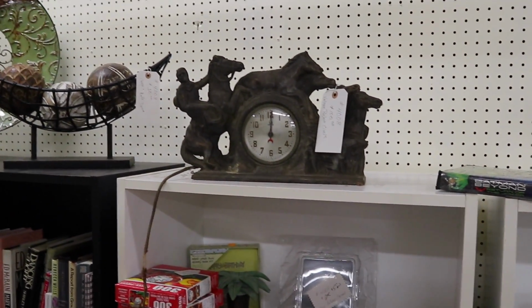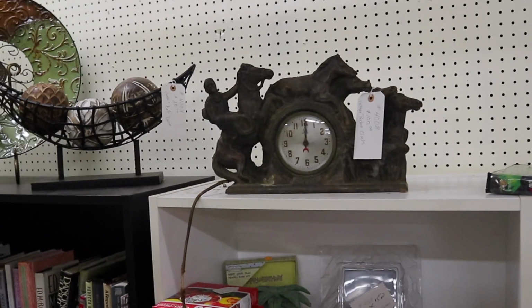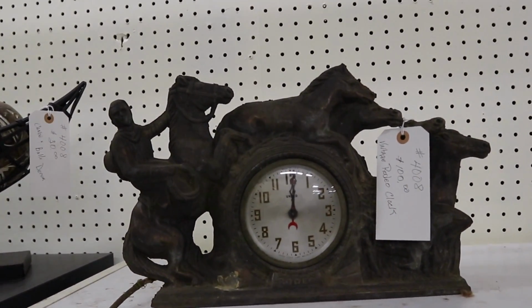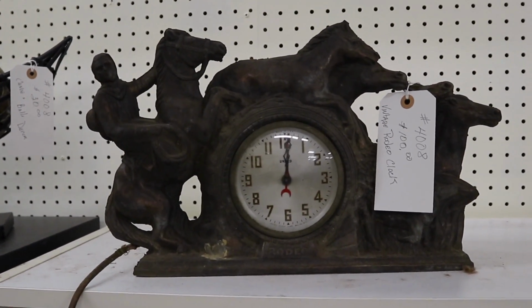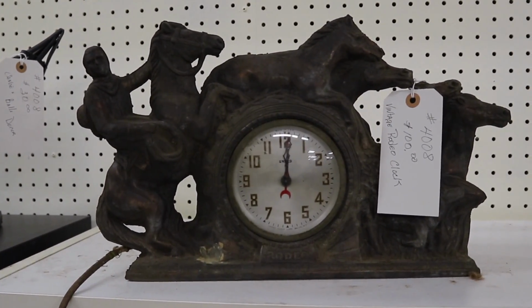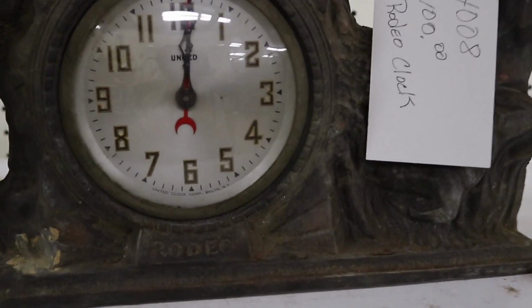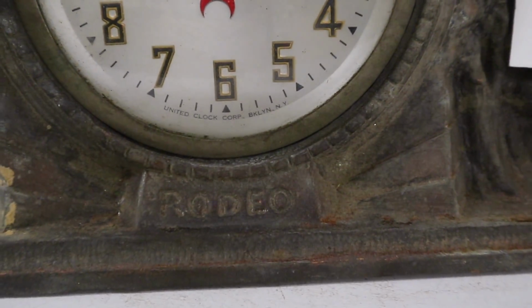Novelty clocks started being a thing in the early 30s especially, and this is one I haven't seen before. It's priced at $100, which I think is full price, especially because the copper finishes got some darkening from corrosion, but it's interesting because it's not something I've run into in the past. It's called Rodeo, and you can see why.